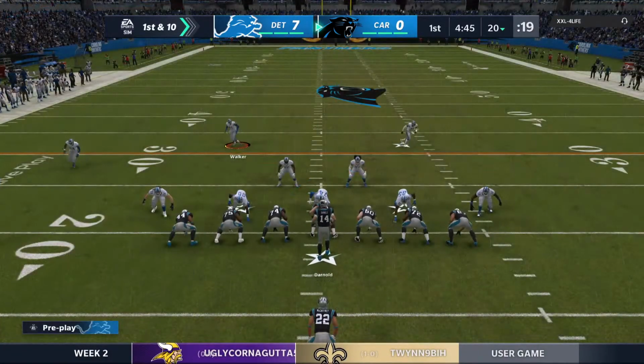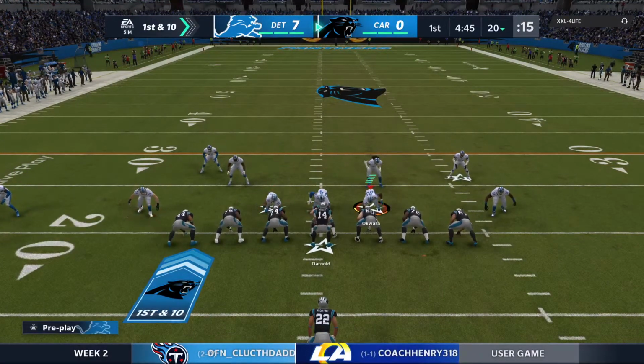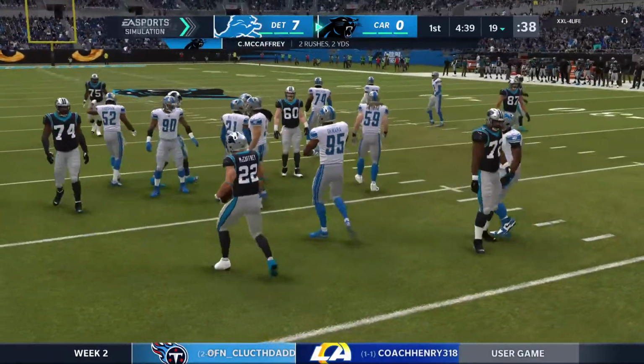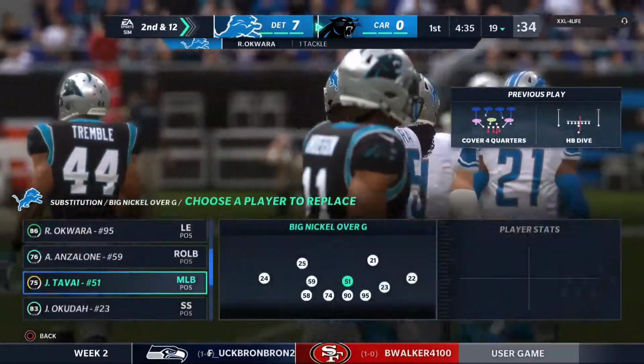This Carolina offense at the line, ready to go. They start on the ground with McCaffrey. And he will lose yardage on the play. Back at his own 19-yard line. 2 yards the loss, 2nd and 12.